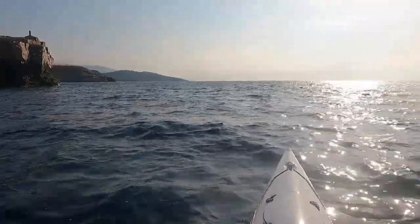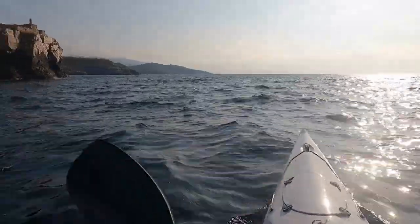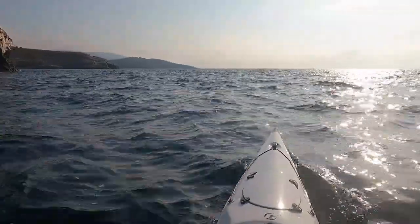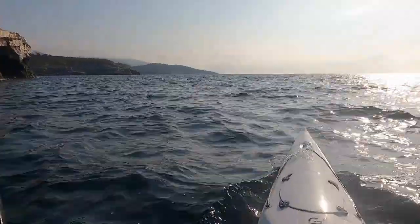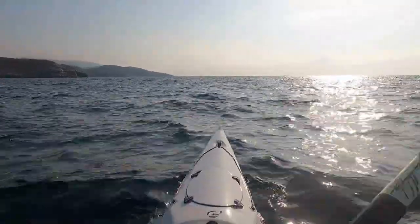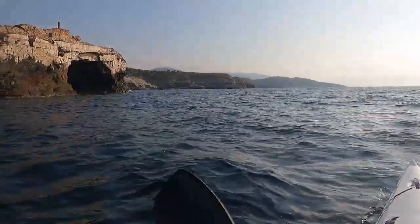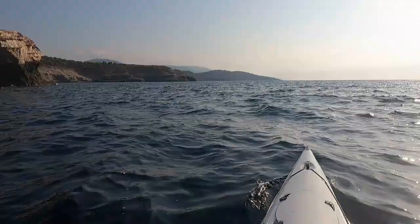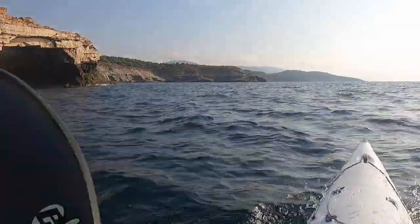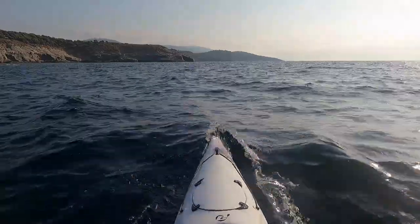What is important for me now is to pass this place as safe as possible, because it seems to me very rough, but this is usual for a cape exposed to open air, open sea. Oh, what a cape here! Look how big it is. Nice. Maybe I will try to picture it.